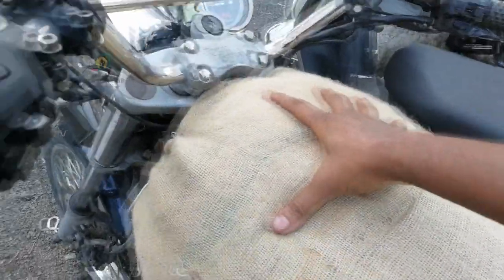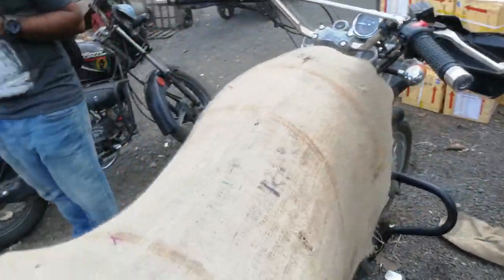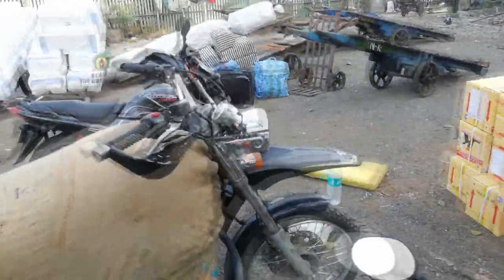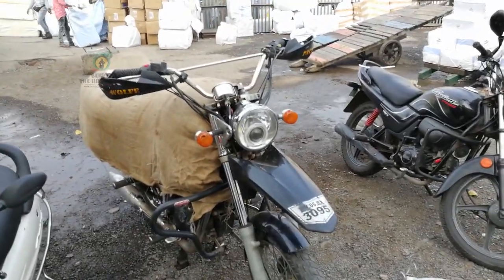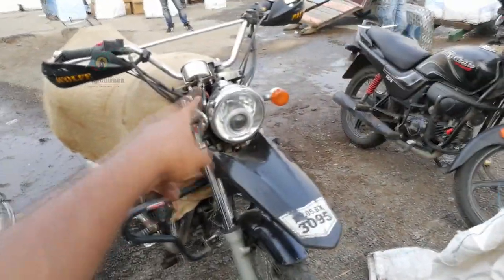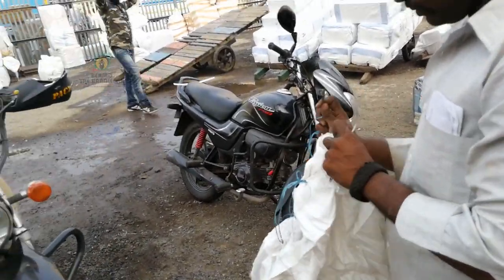It's so good. Mast kiya hai na? Pehli baar mein dekhe to tension hi nahi hai. This looks like a wild boar. My bike looks a bit funny, but it's fine. He's going to put that foam on the headlight so that the headlight and the meter stays safe. And yeah, he's got another piece of sack.